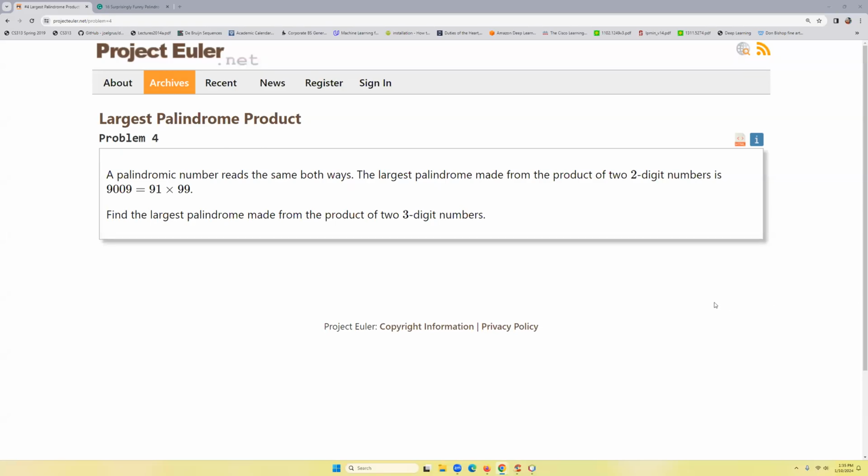Hi, everybody. I want to talk about this problem, Project Euler, projecteuler.net, and it has to do with largest palindrome. This is problem number 4. As always, I strongly suggest that people look at projecteuler.net or LeetCode and practice problems on there.